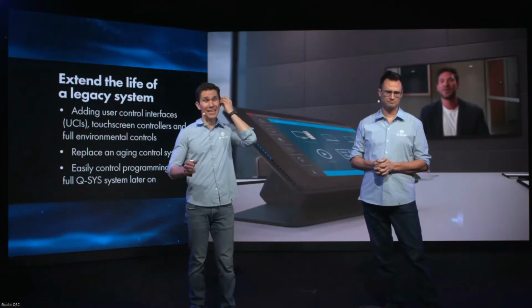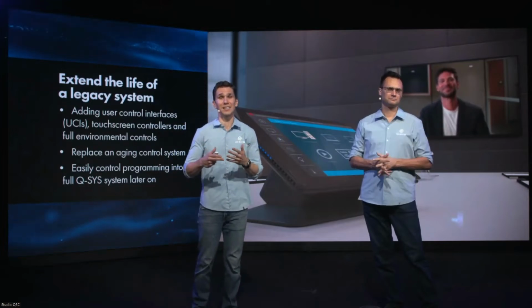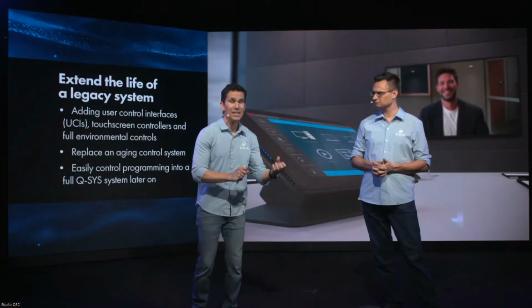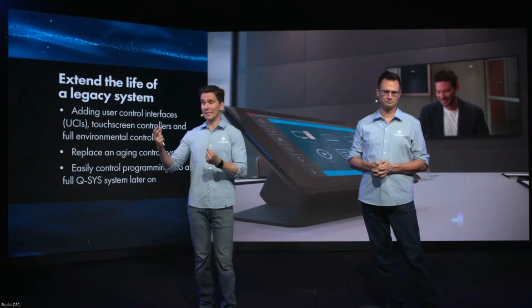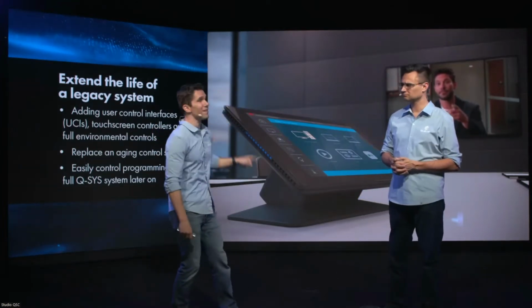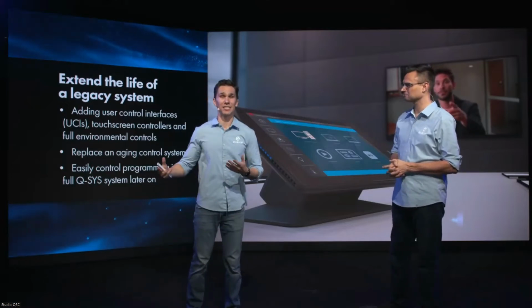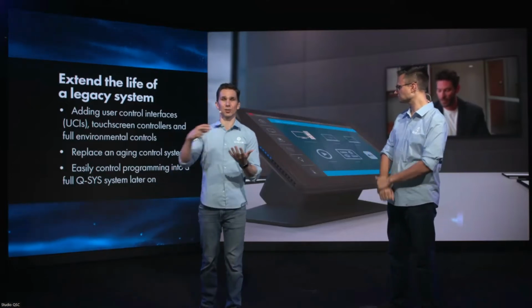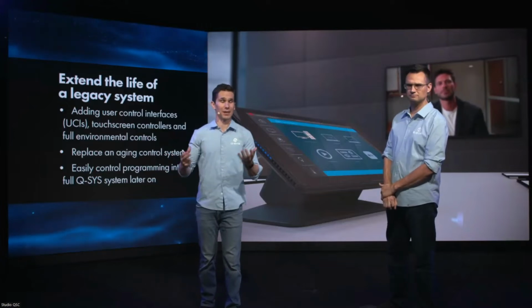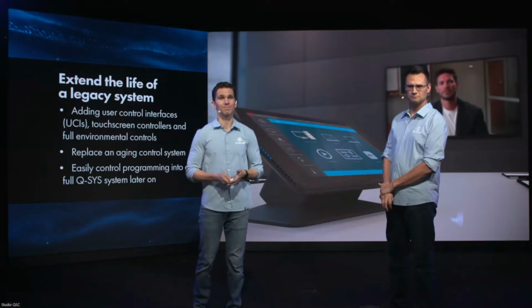And the reality is that because QSys control is the same QSys control on vCore as it is on Core 110 and all of our control processing, when this room eventually, hopefully for us, becomes a full QSys system, you get to take that control programming with you. And that's because it's the same software across our entire core processing suite.